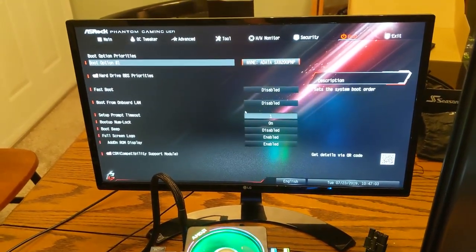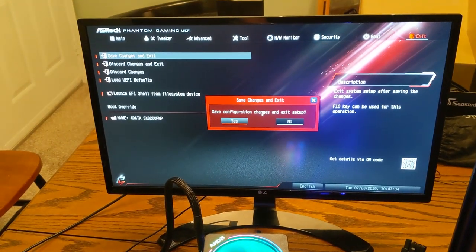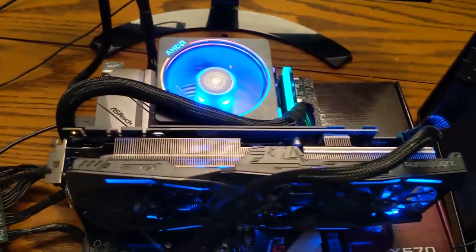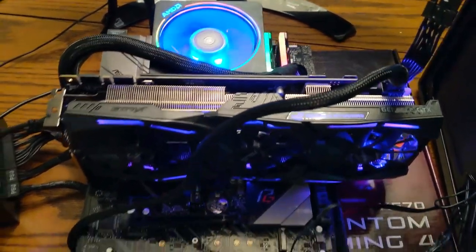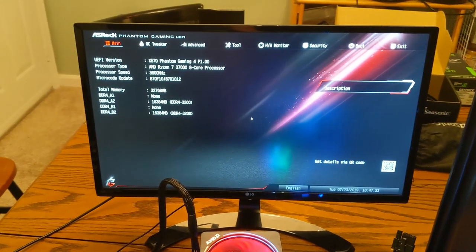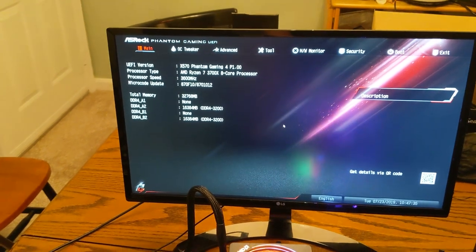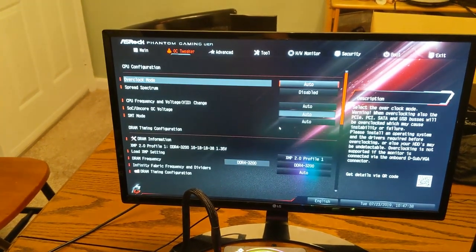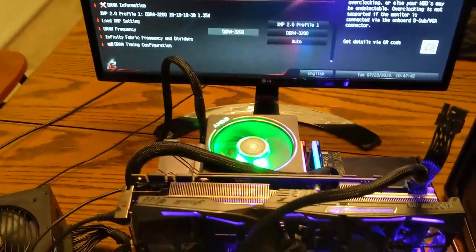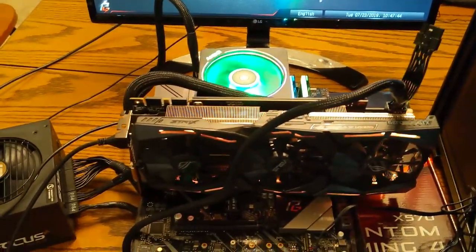Go over to exit. Save changes and exit. Let's see if we can get it going at 3200. Okay. Here we have it, DDR4-3200. Looks good. CPU's there, happy. All right, sweet. I should just have to put it in the case now. Pretty nice.